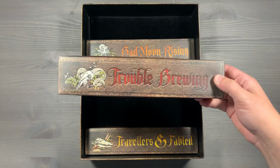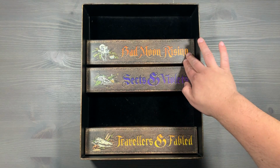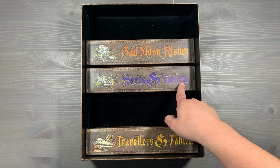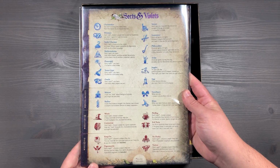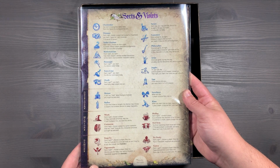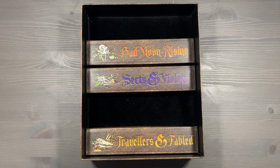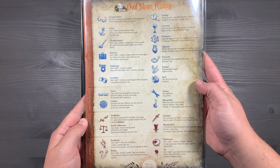So that's everything inside of the Trouble Brewing box, and you'll follow the same organization pattern for Bad Moon Rising and Sects and Violets as well. And you'll want to follow that list here. I'll leave it up so that you can pause the video if you'd like, so you can see which roles go for which box. So here's the first one for Sects and Violets, and then we also have our one for Bad Moon Rising. Once again, pause that video if you need to help you with setting up your game.